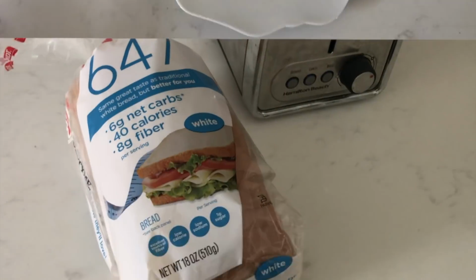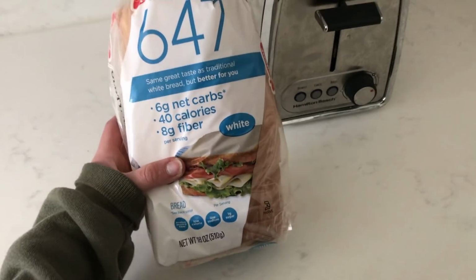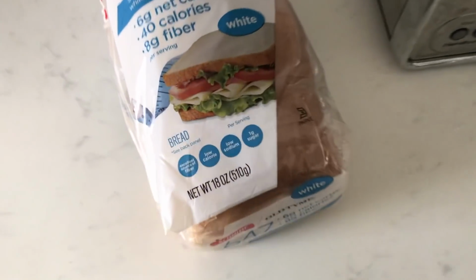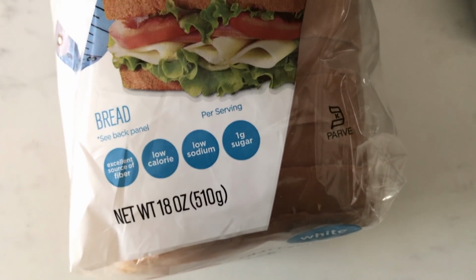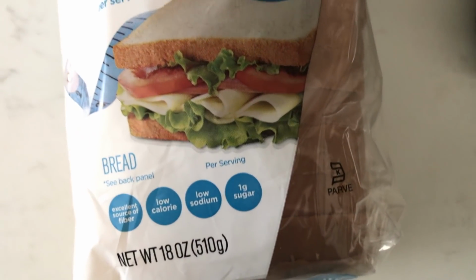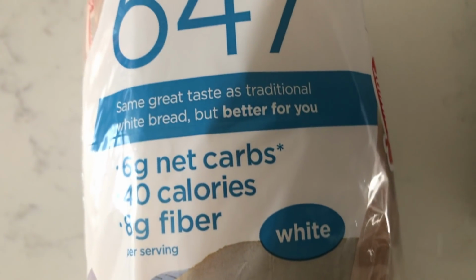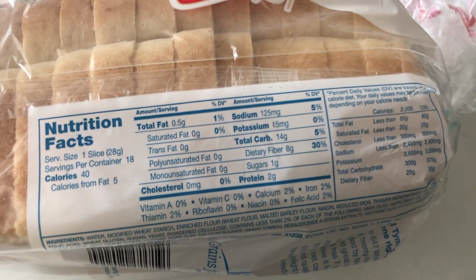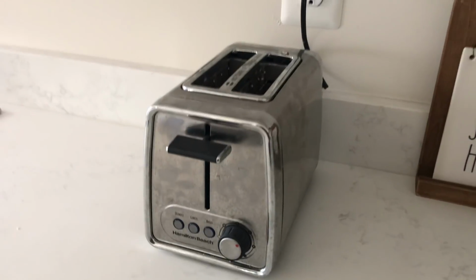Moving on to sweet, I'm using the Old Time 647 white bread. This is a great low-calorie, low net carb, low sugar, high fiber option. And to me, I really can't taste the difference, to be honest, between regular bread and this. So I definitely recommend checking this one out if you're looking for something that's lower in sugar, carbs, and fat. So I'm gonna toast this guy up.